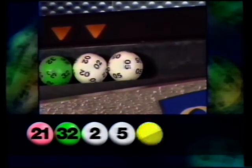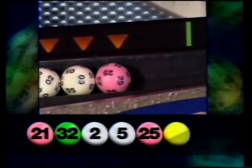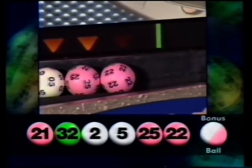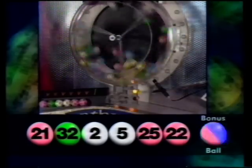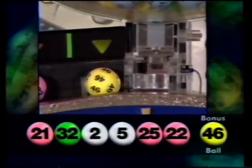Fourth. The fourth number is number 5. Number 5. Two low numbers there. Fifth number coming out is number 25. Number 25. Sixth number out is another pink ball. It's number 22. And now for the bonus ball. £10 million jackpot. It is number 46.